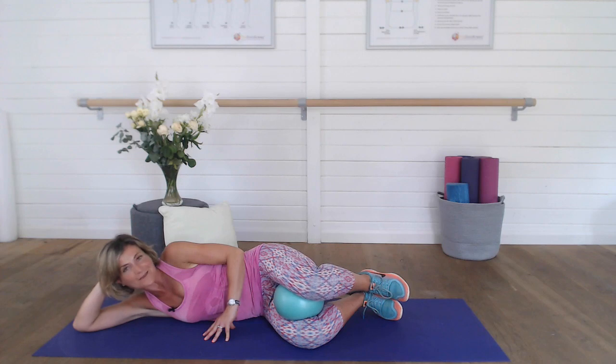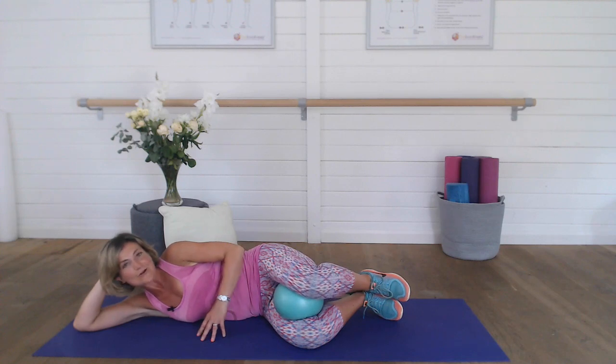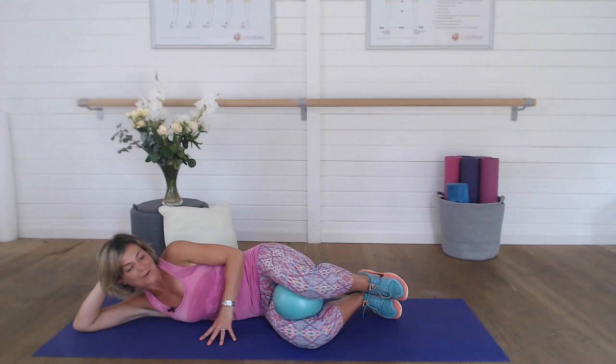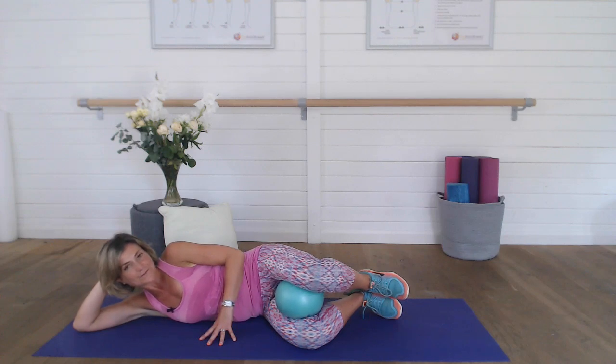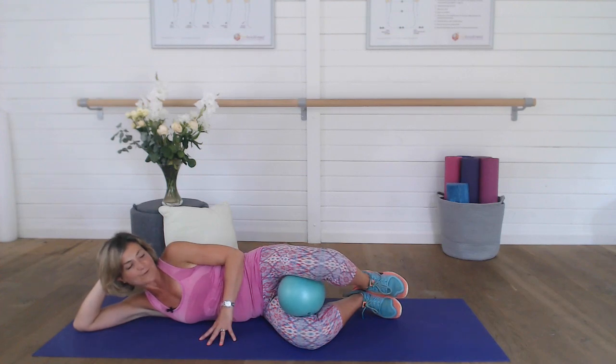A lot of clients have told me that visualization of picking up the pebble with the elephant's trunk really helps them know the kind of action that's required of lifting up the pelvic floor. So breathing out, squeezing the ball in between the legs, lifting up the pelvic floor, breathing in and relaxing.